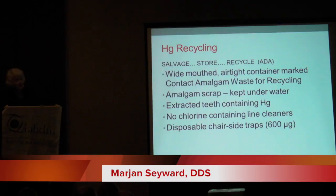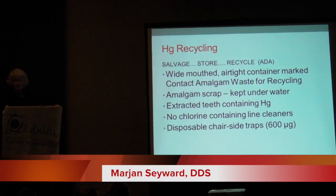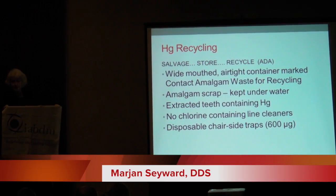When you're cleaning your lines, do not use any chlorine in those lines because that will really mobilize the mercury vapors. And use disposable chairside traps, because you'll remember 600 micrograms was the amount of mercury vapor that was released just from opening that little trap and cleaning it.